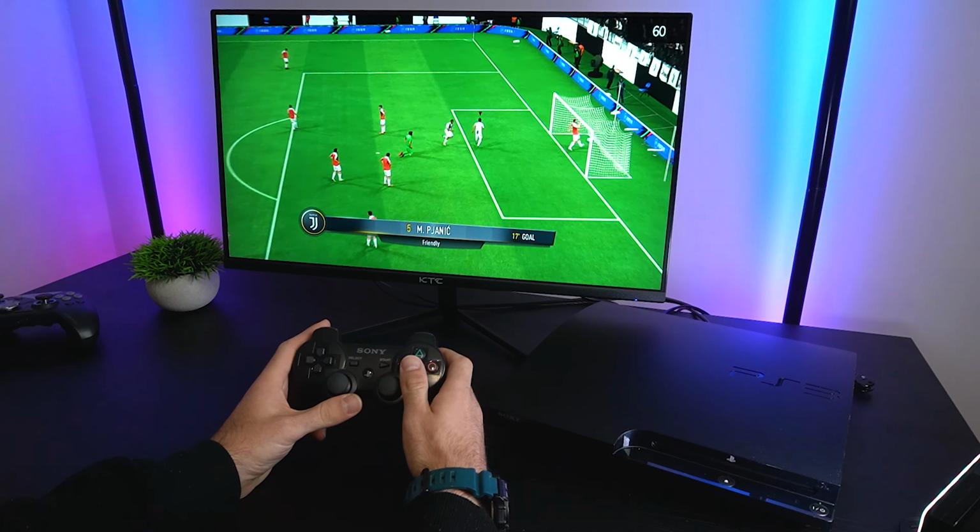Tough day for them. Oh, it's a great finish. And now they might break out. Good crossing. Ronaldo! Very good stop here.